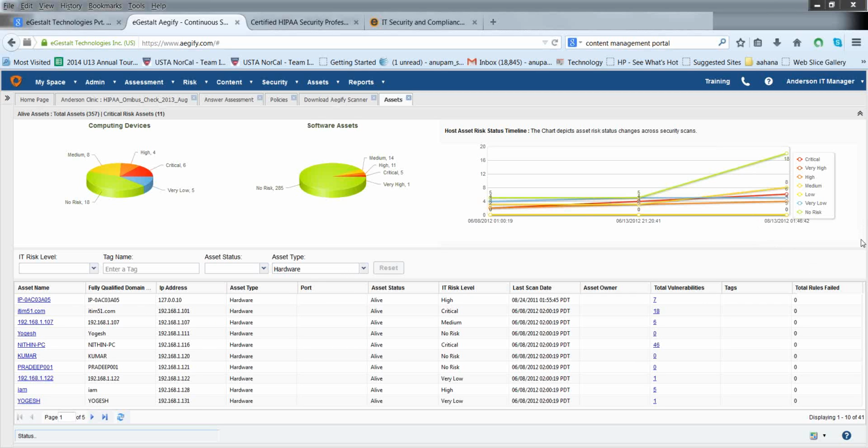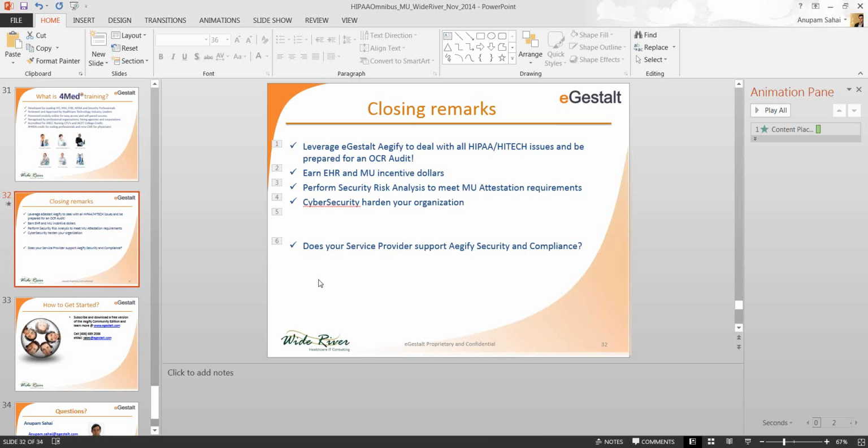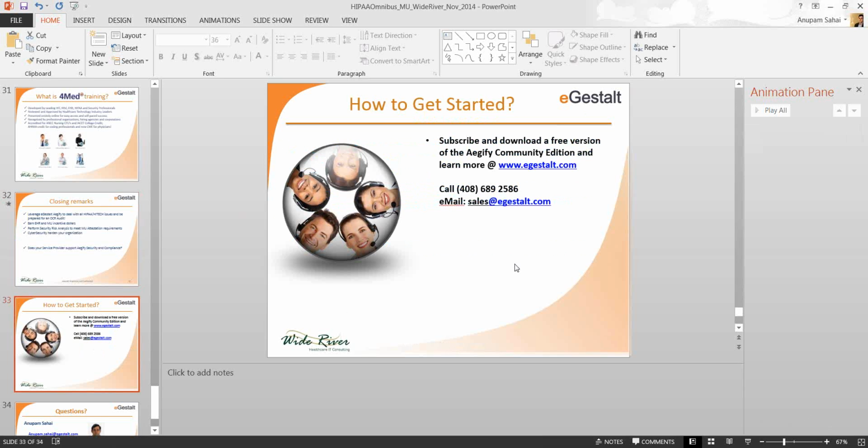Well, we definitely could take questions offline as well. You can email them to us at Wide River, or you can email them directly to Anupam. I know that we've got your contact information, but again, I think that this is a very comprehensive tool. It fits into what critical access hospitals and our small to medium-sized clinics need in order to maintain this compliance.